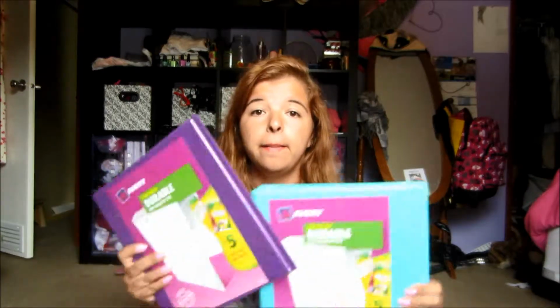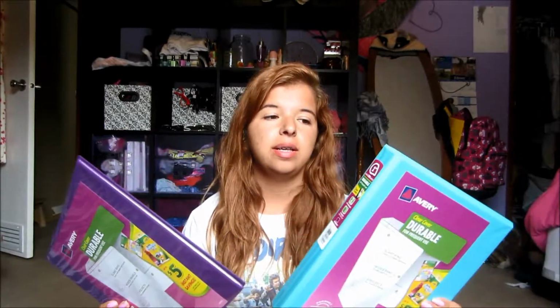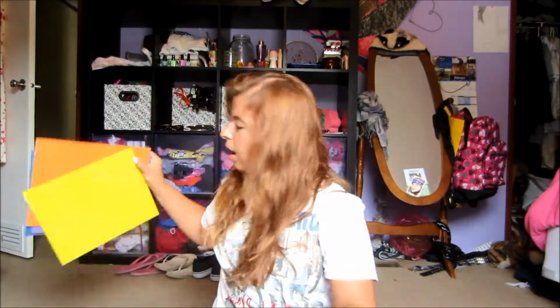So first for school, I just bought some binders because, it's school. Binders are important. And I just bought this purple one and this teal one, and they're both 1-inch binders because I don't just use binders, I use binders and folders. So yeah, I bought folders.